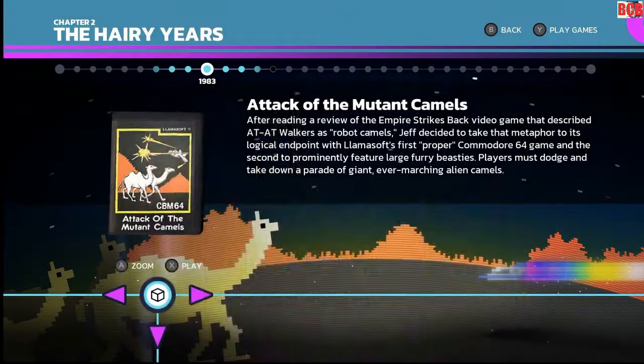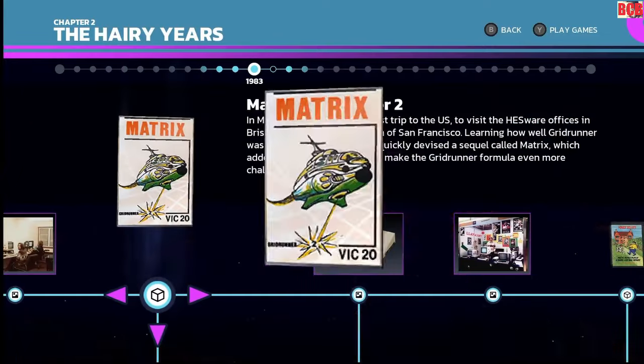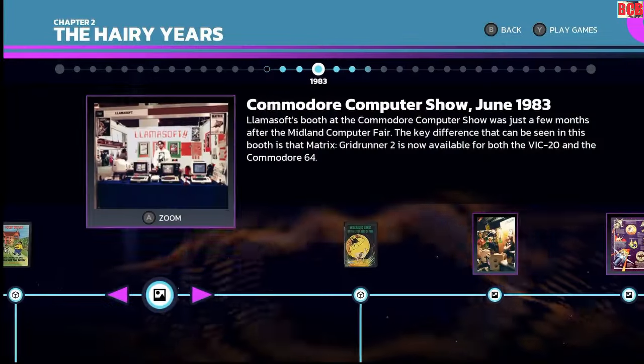So I'm just going through, making sure that I collected everything and everything counted. And here in a minute, I will come across it, and then we'll be able to play that final game.